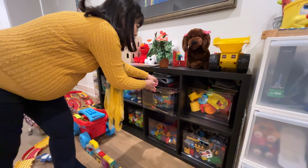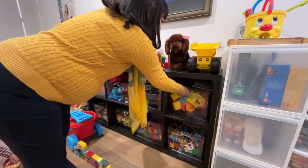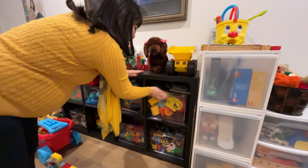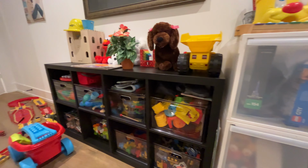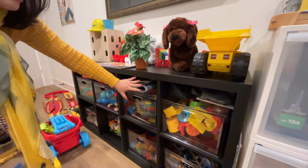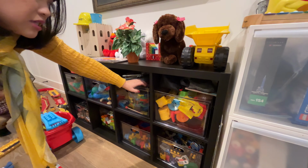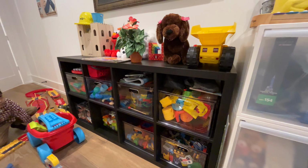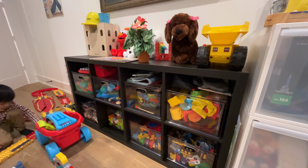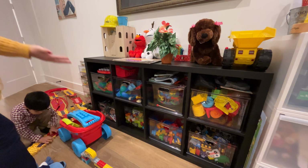Now, this was quite a task. She was looking online, sending us links of preferences. The only bad thing is these kind of slide back and forth a little bit. But what they do is they fill up most of the space in the opening, which maximizes the space. But then there's a little bit of space on top, so you could put an extra item or two up there. I wanted to make sure we maximize the space because otherwise there's just wasted empty space.